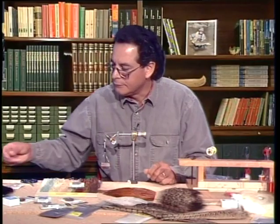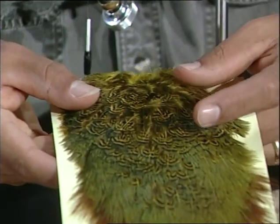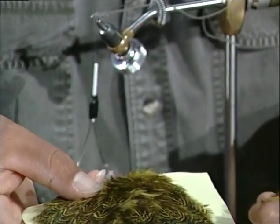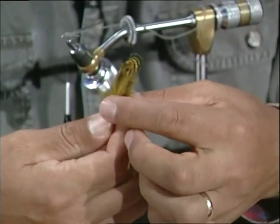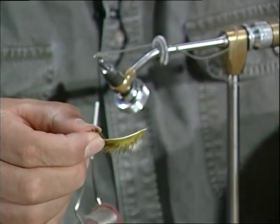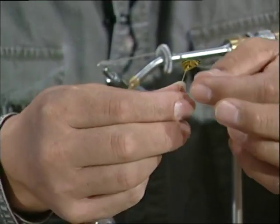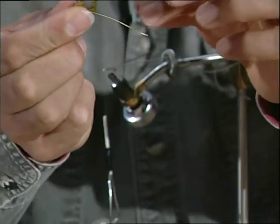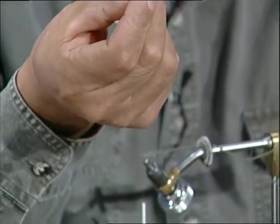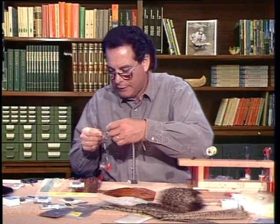Okay, the next material is a ring neck pheasant rump. You can pick up any of these feathers, any of them, and just trim one out, such as this. Now, all you need is just a few fibers, so you can peel off this fuzzy part of the feather, because you won't use that. And then, taking a segment, such as this, you will tie this little tuft of rump feathers right underneath the fly. So we rotate the fly one more time.